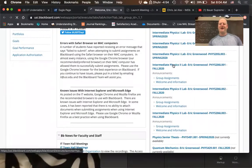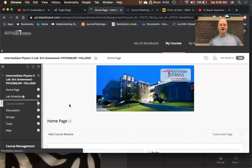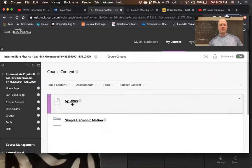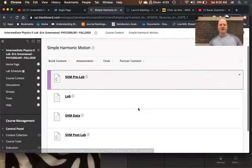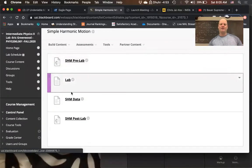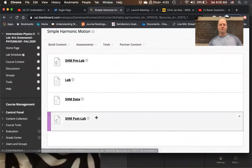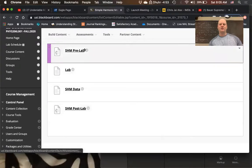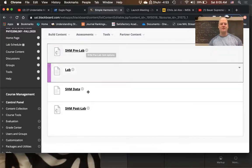So basically here, if you click onto the lab section, we're going to go under course content. Here we're doing the simple harmonic motion lab. So click on simple harmonic motion lab. Here is where you'll find your pre-lab, lab. This is where you're going to upload your data and then your post-lab. Make sure you do the pre-lab before you come into lab, because again, we're only going to have an hour to basically do all the data and go through everything, which is why we're doing this video.